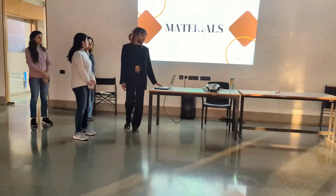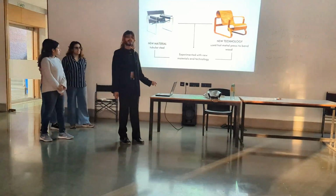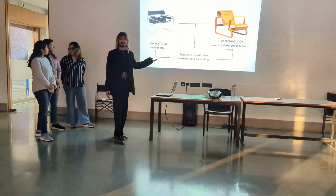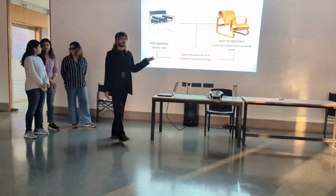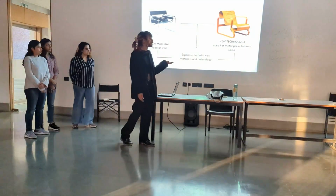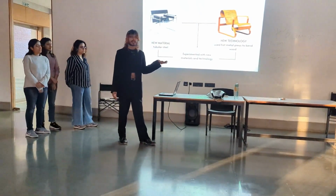Our next comparison will be based on materials. Marcel Breuer loved to experiment with new materials, hence why he began using tubular steel, whereas Alvar Aalto continued with his process of using bent wood, which was a new technology at the time.